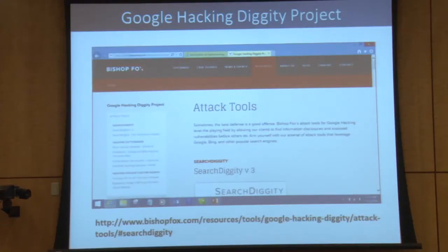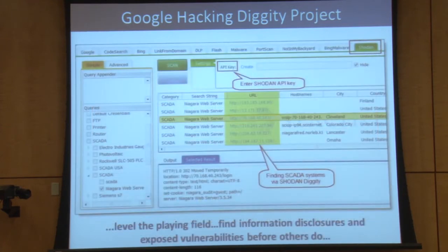Here's a new tool that's been out just recently called Diggity. And again, you can see here what they're saying is sometimes the most offensive defense is an offense. And so here's a tool now that you can use to start looking at your systems and get an idea of what is out there for your sites. It's a nice little graphical web interface versus the Kali Linux tool that I'll show you in a little bit that's a Linux. But again, now it lets you do Google hacking, code searches, Bing searches, Shodan, and you can see here, if I click on to one of those web IP addresses, which we're going to show here in just a second, it's going to take me right into their HMI.